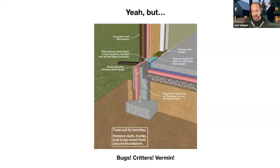Another common thing I get is, well, what about bugs, critters, all that kind of stuff? This is a screenshot of a typical termite resistant assembly. No reason you couldn't do the same thing. Keep your wood siding 8 inches above grade, make a metal termite shield at that mud sill, use your gutters and downspouts, keep it dry, treat your soil for termites, remove all the flora and stuff from around your house to keep the bugs away from it. You can do all this to keep the bugs out.